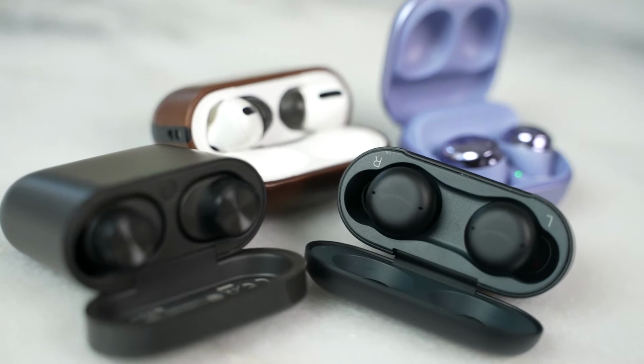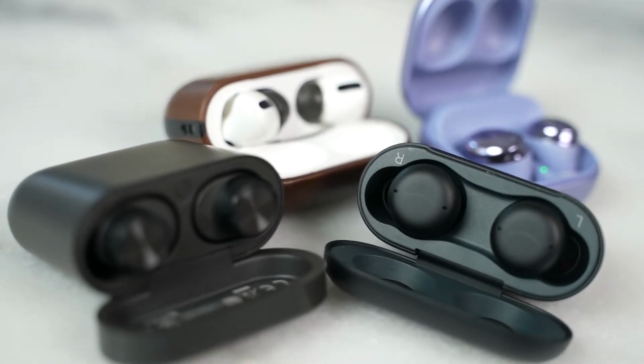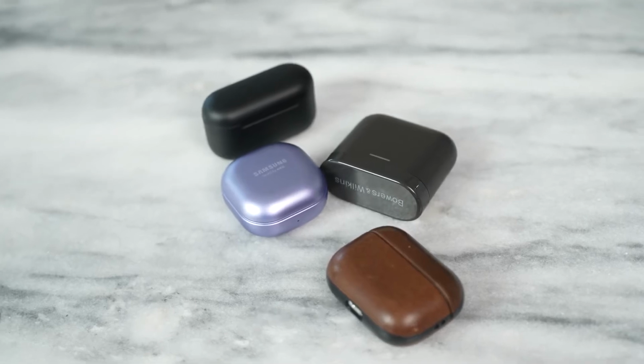Now, in terms of design, I think they're all unique and different, but I lean closer actually to the Echo Buds 2nd generation and even the AirPods Pro. The Galaxy Buds Pro, it's a bit funky, and the Bauer & Wilkins can be bigger for some people. Now, next up is of course a very key category, which is active noise cancellation, which all of these earbuds actually have. So we start off with the Amazon Echo Buds 2nd generation.